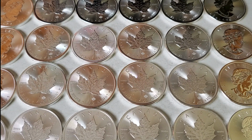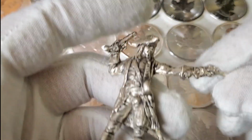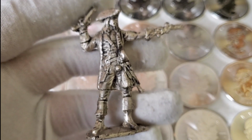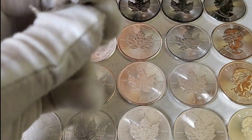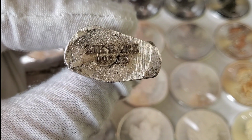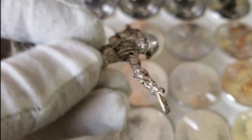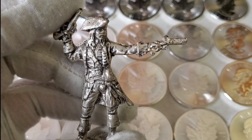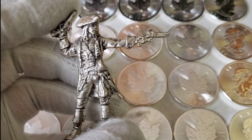I'd stay away from specialty silver. Here's an example. I love this piece of silver right here. This is my Pirate. It did come from MK Bars. And yes, I will buy figurines every once in a while. This is a 3/9 fine silver MK Bars Pirate. He sits on my desk. Pretty neat. But horrible silver to stack. This is a collector piece and not for stacking.